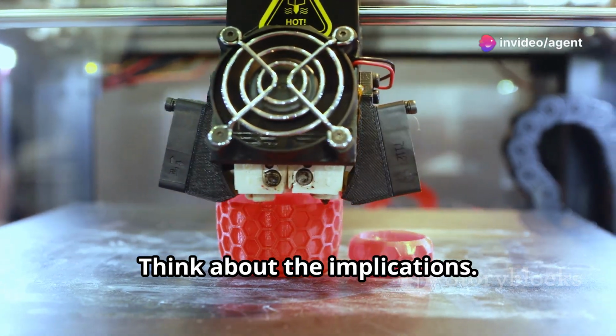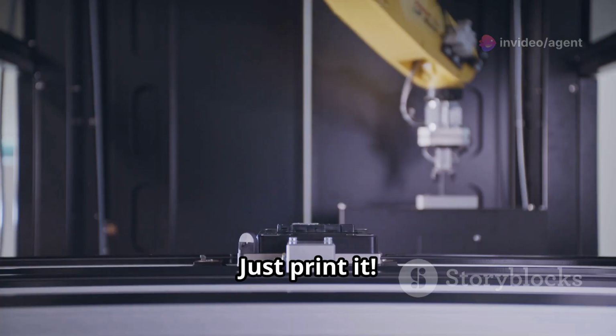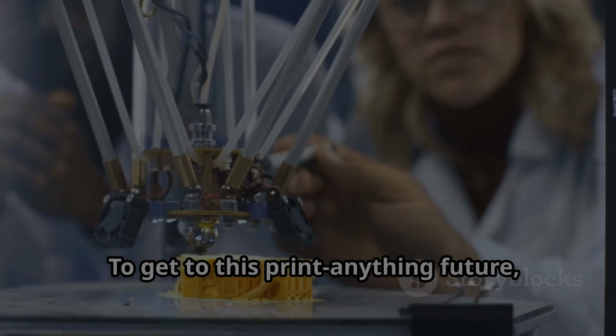Think about the implications. No more factories churning out mass-produced goods. Need something? Just print it. It's a mind-boggling concept.